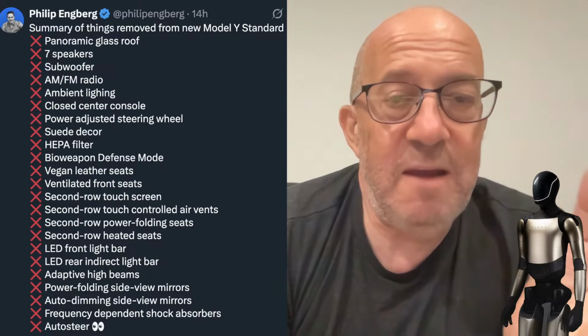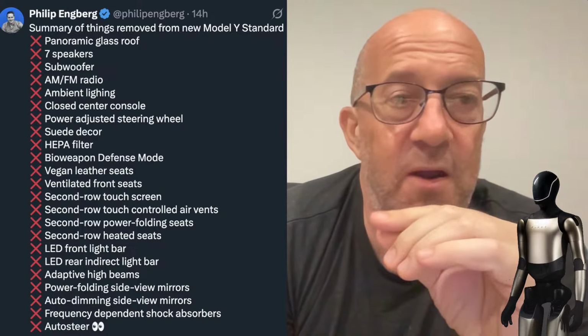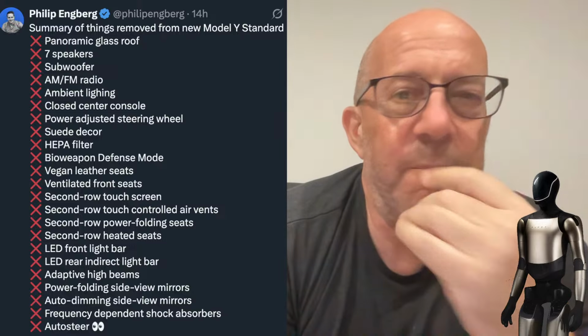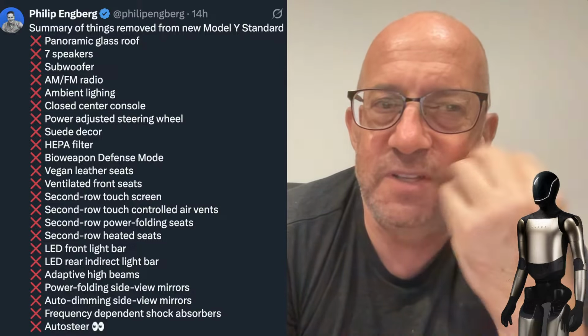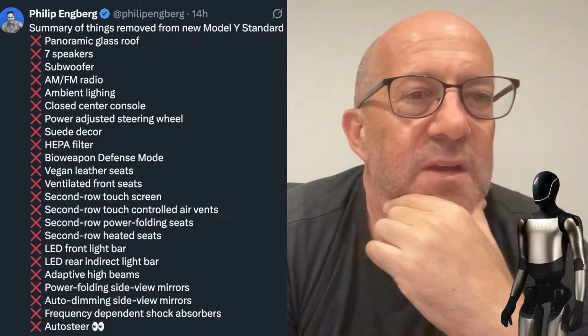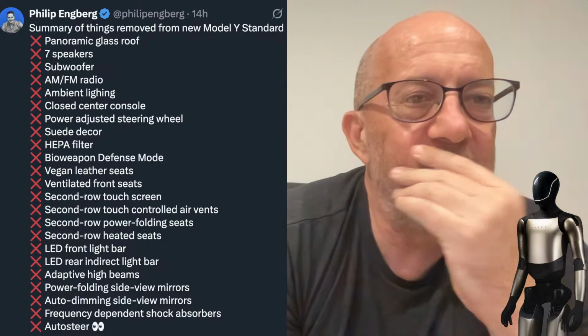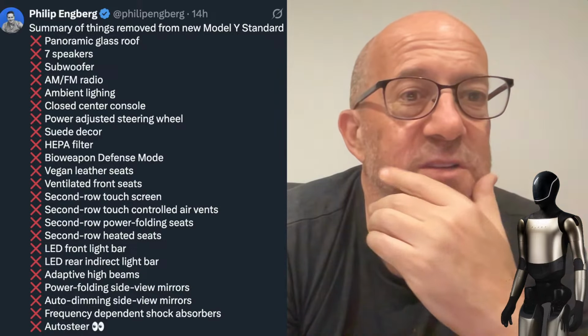Things removed. Panoramic glass roof. This is from the Model Y standard, not from the Model 3, although I think it's similar. I believe the Model 3 still has a glass roof that's usable, that you can see through, though. 7 speakers. I assume there's some speakers, but not 7. You lose the subwoofer, or maybe you're losing 7 out of however many speakers there were.